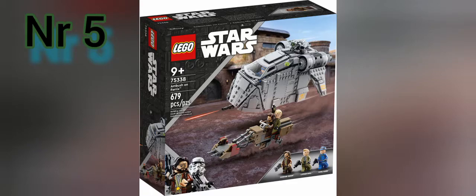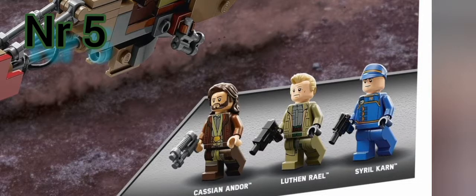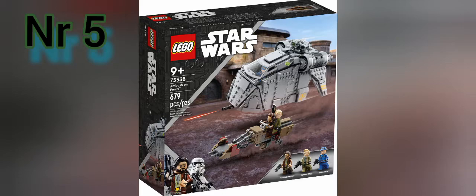At number 5, we have Ambush on Ferrix. Okay, this is the Andor set, and by the time I'm recording, the Andor series hasn't been released yet. Well, I'll be honest, the minifigs aren't that great. The minifigs that you get are Luthen Rael, an Andorian dwarf, and a Bespin Guard. Yeah, I call this guy a Bespin Guard. I know it shows his name, but I call him the Bespin Guard. Deal with me. Okay, I've said that enough for the minifigs.